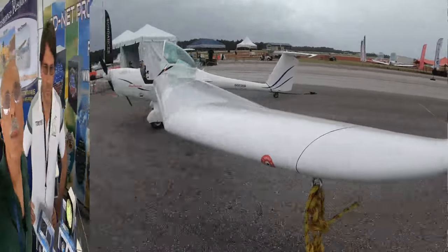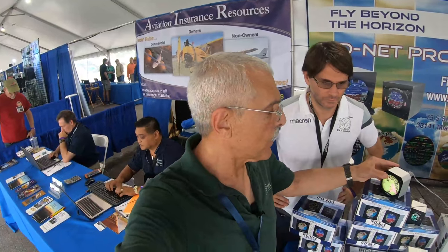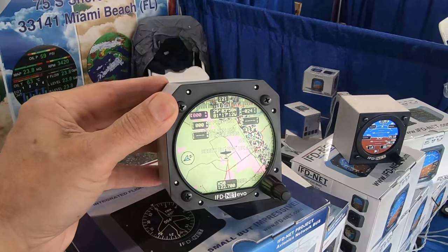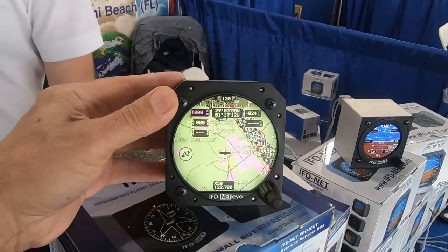A lot of fun. You know, at all these shows, we're seeing new avionics products, and this one is a new one from a company called MAV, and it's an Italian company. Now, they have showed before at Oshkosh, but this version is a new moving map. Take a look at the details.